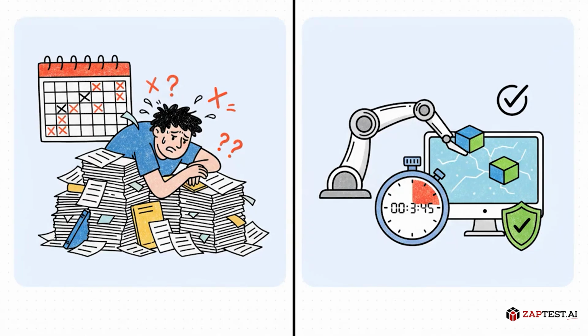Just look at this contrast here. On the left, you've got the old way. We're talking days of work, it's always prone to human error, and of course, it delays your financial closing. But then, you look to the right. The ZAPTEST way? Well, that's a process that takes minutes, delivers perfect accuracy every time, and gives you a full audit trail. I mean, the difference is just night and day.